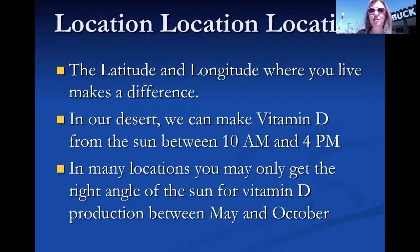And if you're not, we've been so careful about avoiding long-term sun exposure that many people are not allowing 20 minutes of sun exposure each day. So in our desert, if you walk your dog at 6 in the morning, you will not be able to make vitamin D from that sun exposure. But if it's sometime between 10 and 4, you would be able to.